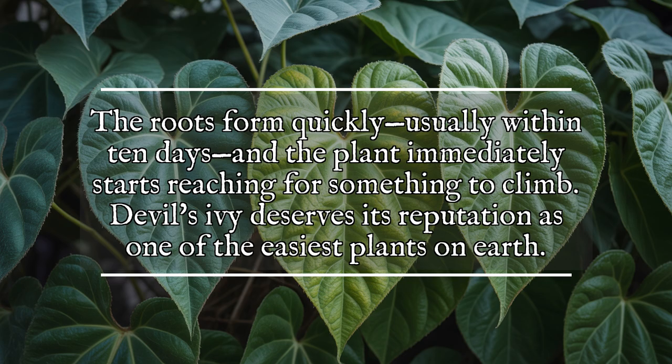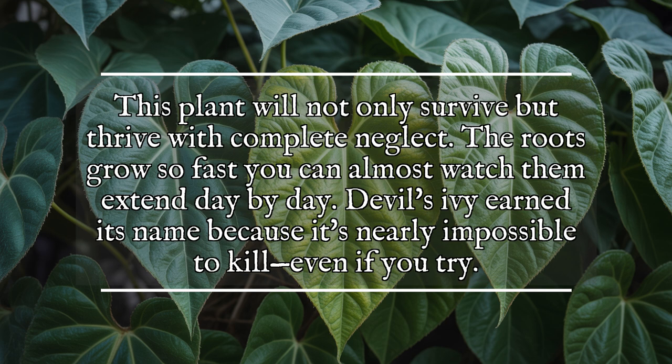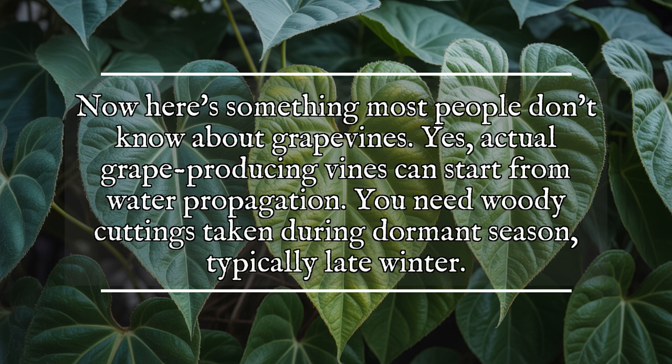Devil's ivy deserves its reputation as one of the easiest plants on earth. Some people confuse it with pothos since they look similar, but devil's ivy has slightly different leaf patterns and grows even more aggressively. Drop a cutting in water and forget about it for weeks. This plant will not only survive, but thrive with complete neglect. The roots grow so fast, you can almost watch them extend day by day. Devil's ivy earned its name because it's nearly impossible to kill, even if you try.